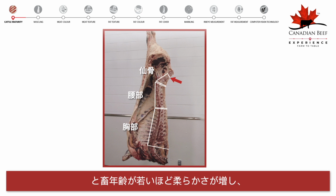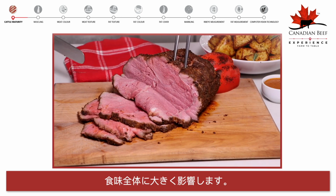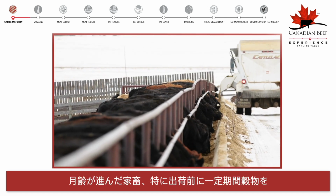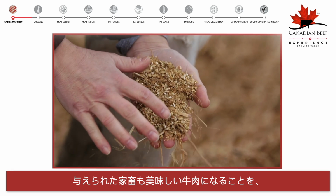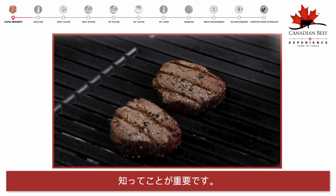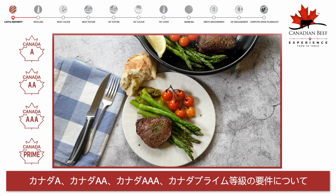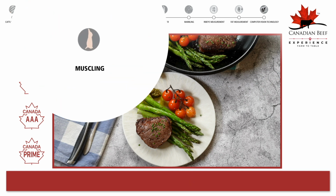A younger age at harvest enhances tenderness, which significantly influences the overall eating experience. It is important to note that older animals, and especially those that are fed grain for a period of time before marketing, can also deliver great-tasting beef. The quality attributes that follow are discussed in terms of the requirements for the Canada A, Canada AA, Canada AAA, and Canada Prime grades for youthful carcasses.